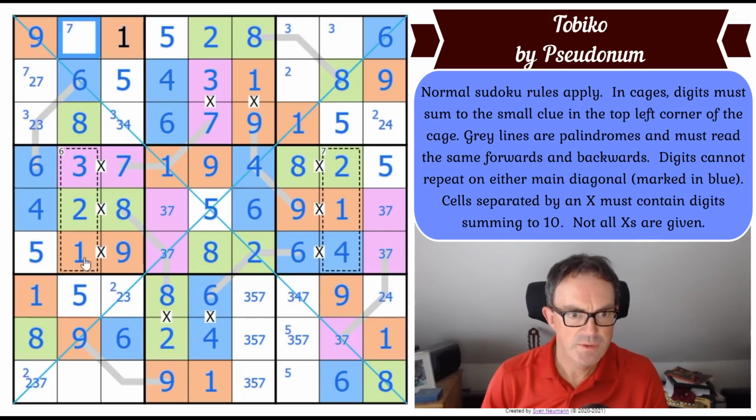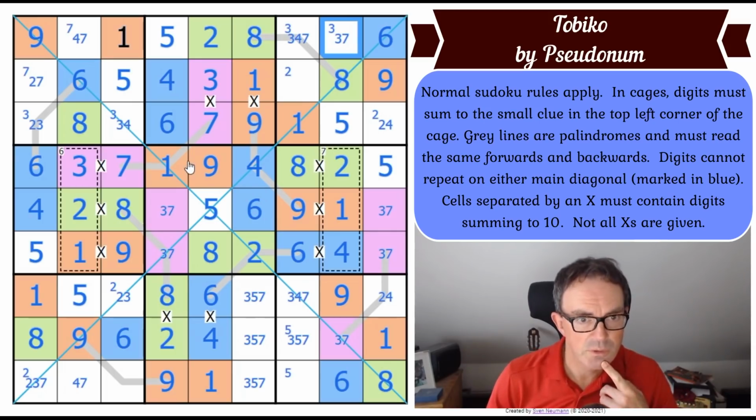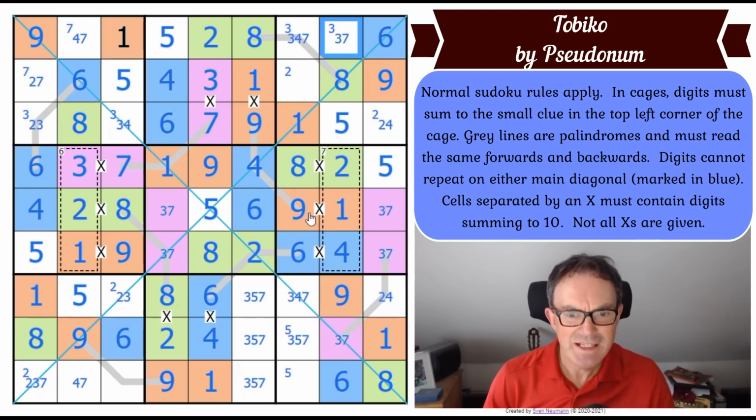Okay. Those two squares at the top and bottom of column 2 are 4s and 7s. So these are 3s, 4s and 7s over here, with this not being able to be a 4. And we still haven't got enough knowledge about these diagonals to finish them off. I have a feeling there's a Y-wing floating around now.